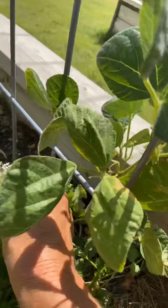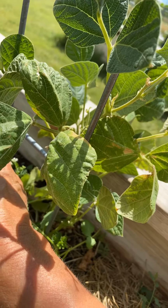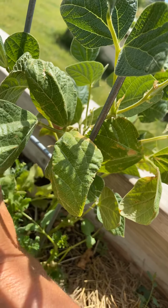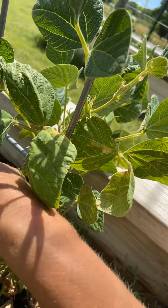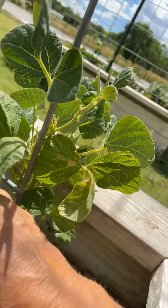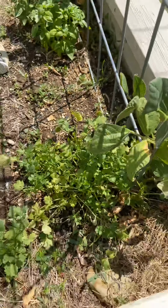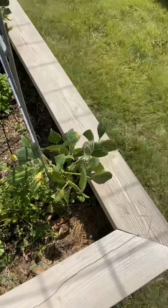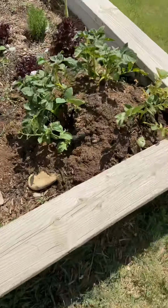I harvested the cilantro once, and now it's starting to go to seed. So I keep pulling off the seeds. I'm not really sure why, but I'll probably save some of the seeds and put them in the whole thing as well. And I can't see what you guys are seeing because it's so bright out here right now.